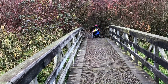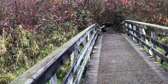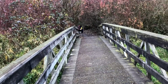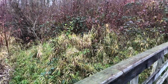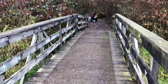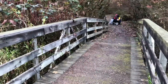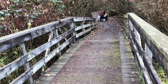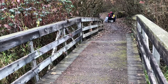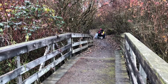Even wheelchair accessible, the whole trail. This lady is in a motorized wheelchair, armed with binoculars to come and do some bird watching. So that's really cool to see, very, very cool. Yeah, to have such a beautiful trail, so accessible to folks that are less mobile is really cool. And the whole loop, the 20-kilometer loop, is definitely wheelchair and motorized wheelchair accessible.